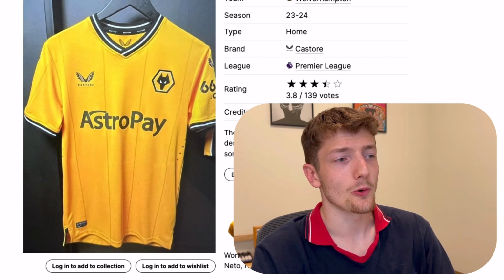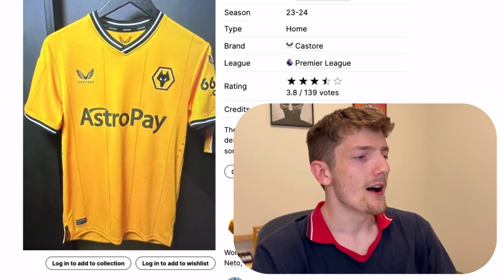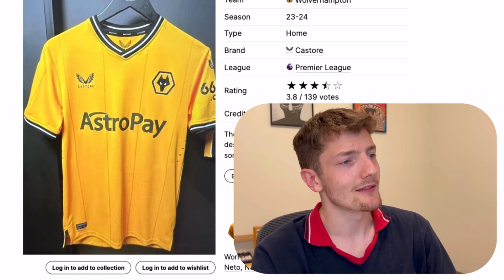I always have liked the Wolves color. I really like that bright yellow and the gold coming through. So yeah, I think it's solid. I'd probably rate this one 7.5 out of 10 overall.